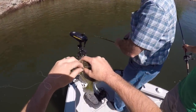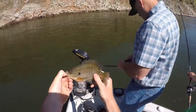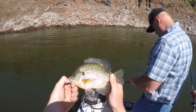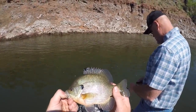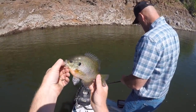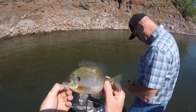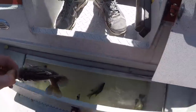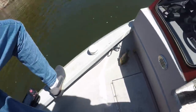Guys, we just saw stuff popping up on the radar at about 10 feet. Just a big old massive bluegill. That is a fun find right there. There's bonus fish. I'm gonna get him in the live well. That's awesome. I thought my camera was off.